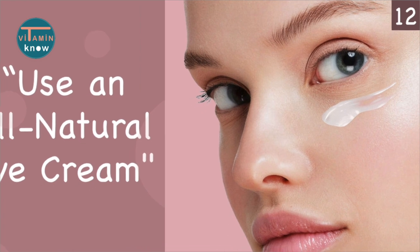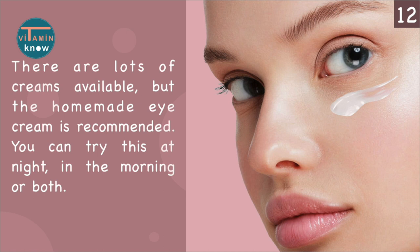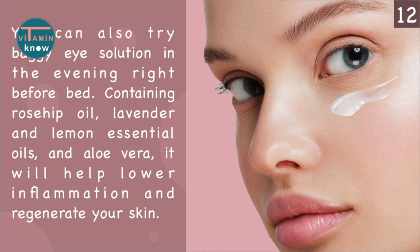The number 12, use an all-natural eye cream. Since aging typically causes dehydration of the skin due to lack of collagen, moisturizing is essential. There are lots of creams available, but the homemade eye cream is recommended. You can try this at night, in the morning, or both. You can also try baggy eye solution in the evening right before bed. Containing rosehip oil, lavender, and lemon essential oils, and aloe vera, it will help lower inflammation and regenerate your skin.